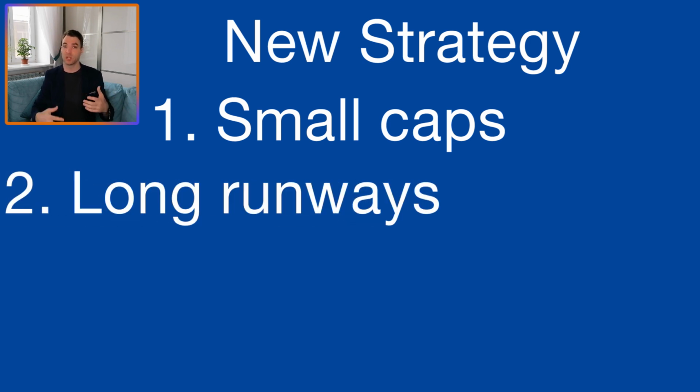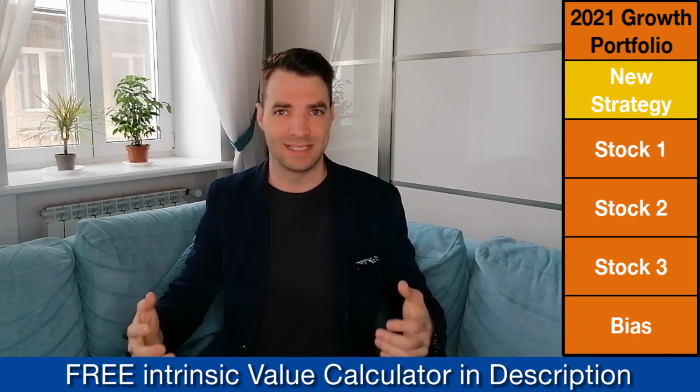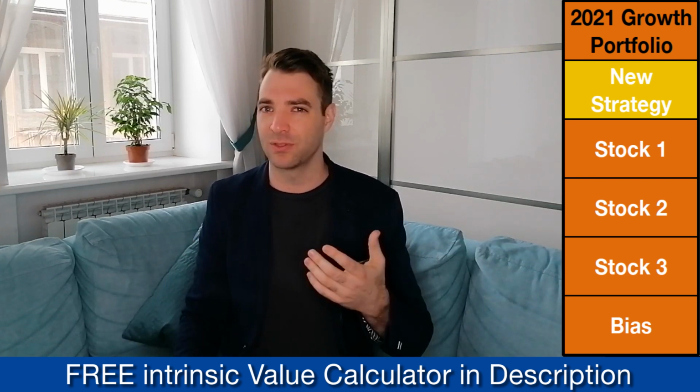The second thing I'm looking for are long runways, so companies that I think will grow significantly over the next 10 to 20 years. And the third thing I'm looking for is great historical performance. So no IPO stocks or negative free cash flow stocks or anything like that. That's the same as always. Okay, so let's now take a look at the first stock that I would start with today.